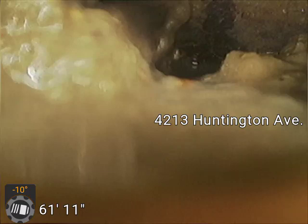And then it does look like a larger pipe. It looks like it goes from 6 to maybe an 8. It's hard to tell from the inside, but this is marked with a green flag. It is about 5 foot 6 inches deep to the invert, which is the inside bottom of the pipe.